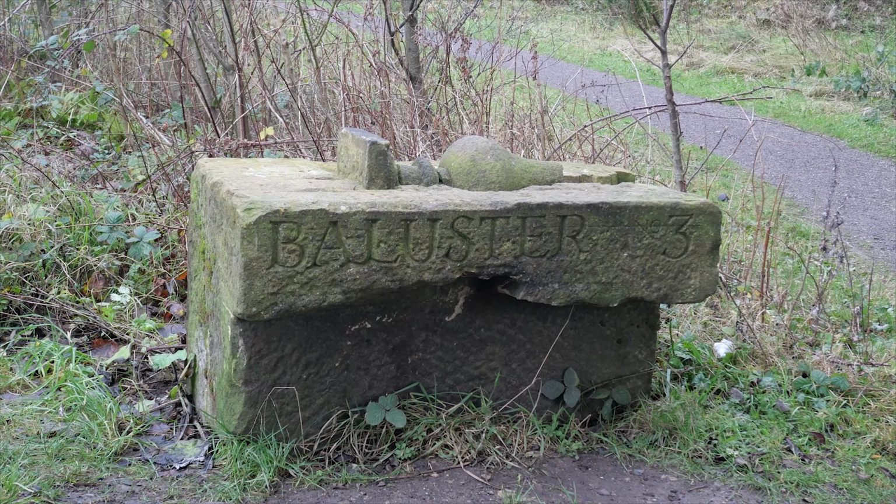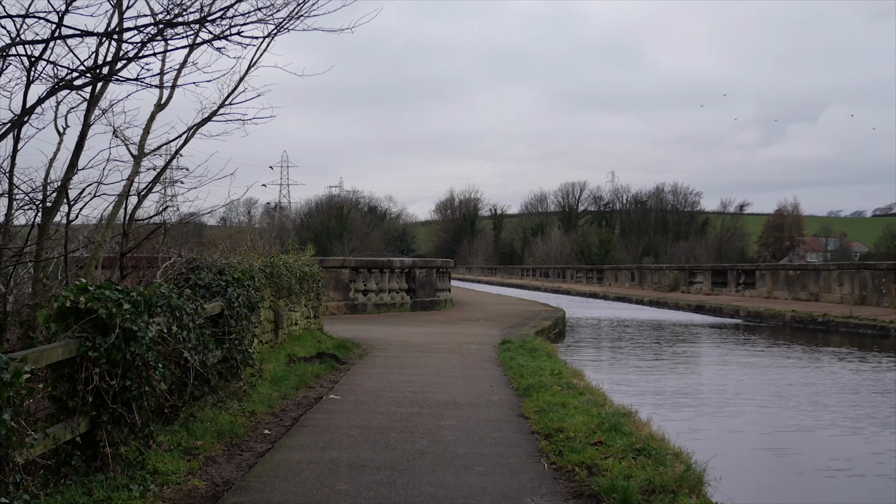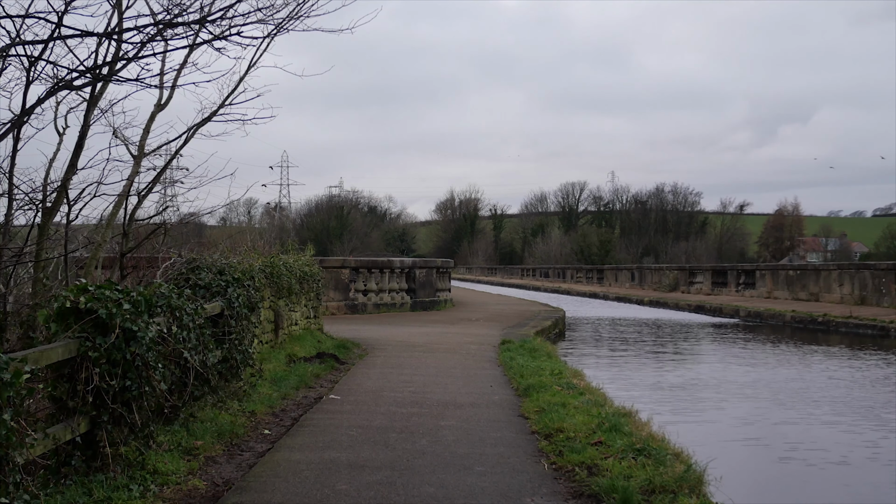The total cost of the Lune Aqueduct was £48,320, which in today's money would have been about £6.2 million. And it cost so much because they had so many engineering problems that they had to overcome. The designer of the Lune Aqueduct was a Mr. John Rennie, and he built the Waterloo Bridge and two of the docks at Liverpool.